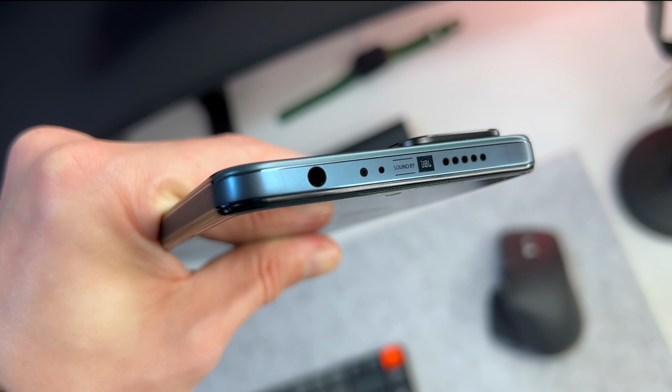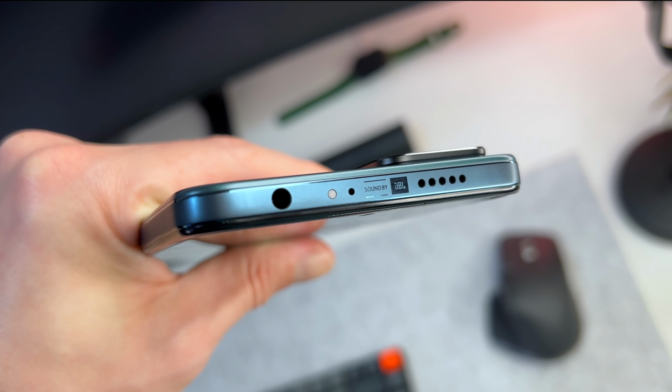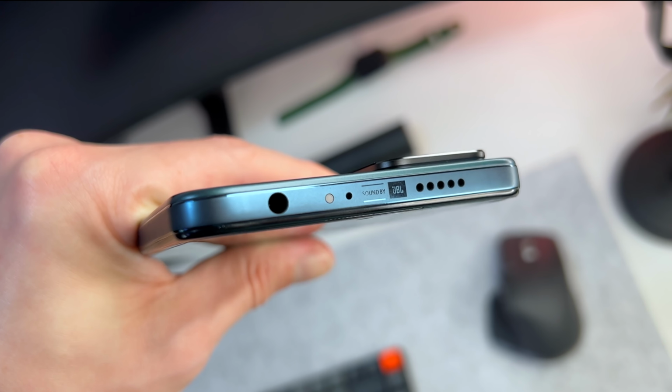We also have dual stereo speakers, which by the way are tuned by JBL. They don't have much depth, but they can certainly hit a high volume.